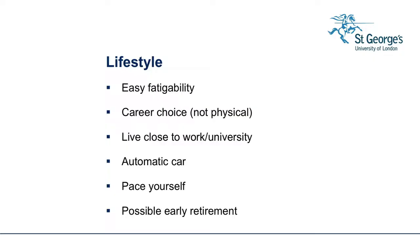All these physical problems may actually affect lifestyle, and the patient will have to be encouraged to try and find as normal a lifestyle as possible. Easy fatigability occurs at all ages and may actually require a change of occupation or early retirement due to ill health if the patient can no longer cope with the demands of the job.